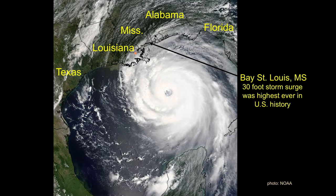In the case of Katrina, in Bay St. Louis, Mississippi, as Katrina was coming on, we got a 30-foot high storm surge. At the time, this was the highest storm surge ever recorded in the continental United States. So let me also explain, the storm surge is not a wave. It's not a whoo-boom, blows over you, goes back. Storm surge is the piling up of the water.